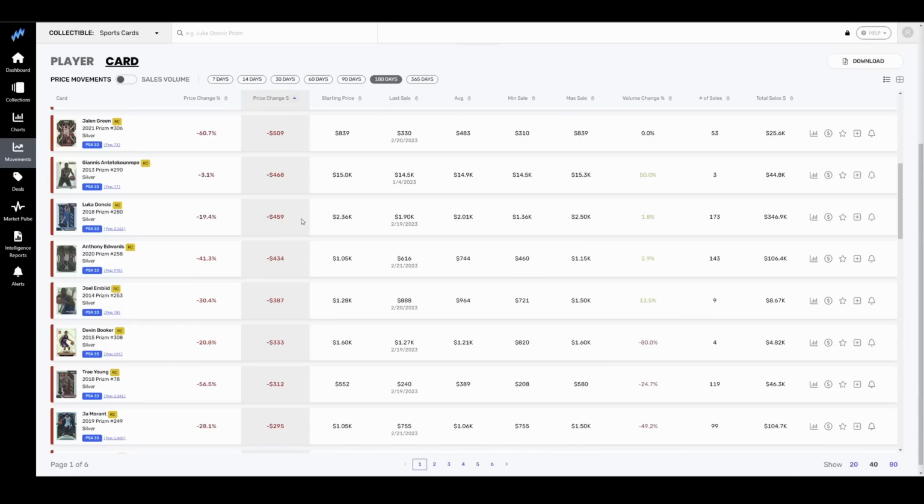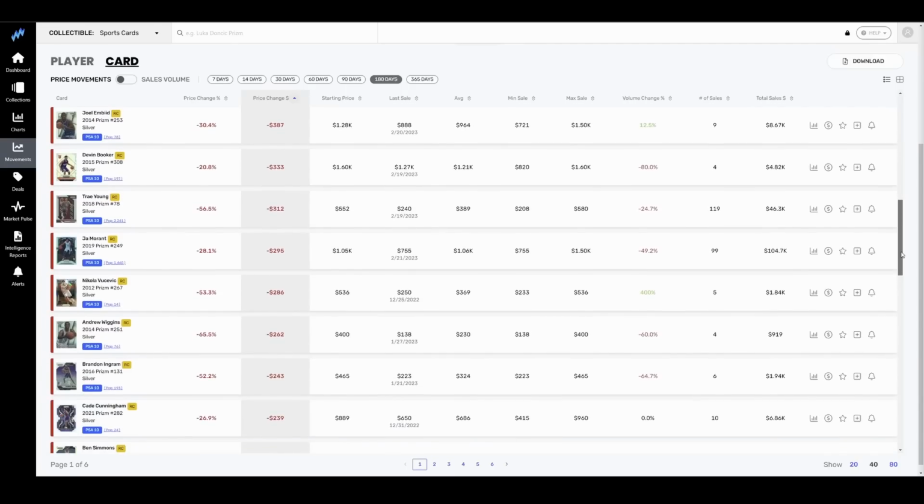Anthony Edwards down 41%, having a great season, but his numbers were just a little overinflated. As we remember, a lot of this NBA season we were still kind of finishing up market correction mode. So his card's down to $600. It's kind of an intriguing one. I really like Edwards. Embiid PSA 10 Prism, low pop on this one. This one's surprising as well. 1.3K down to 8, basically just under $900. That's a 30% drop. He's had an MVP level season, playing really, really well.